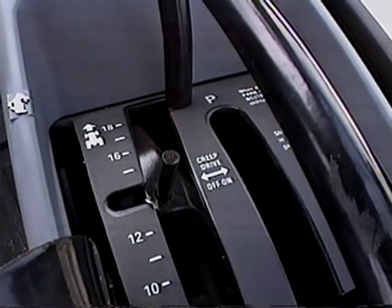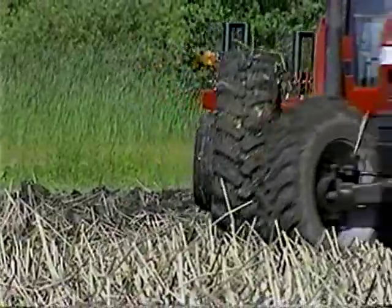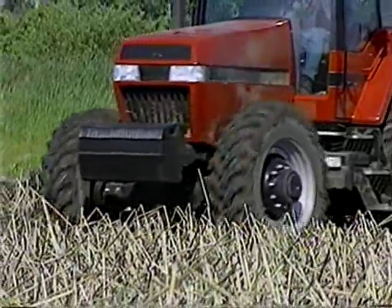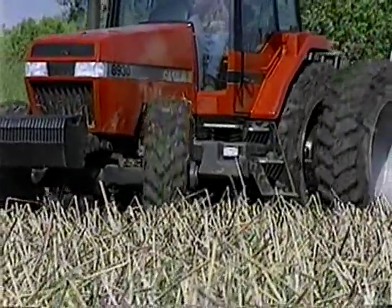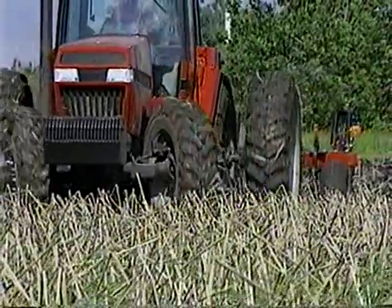This means the Magnum will operate in the range of 2 miles per hour down to a half mile per hour. The Magnum transmission was designed for a mechanical front-wheel drive. Since this option was designed into the Magnum tractor, there are no drop boxes to limit ground clearance.